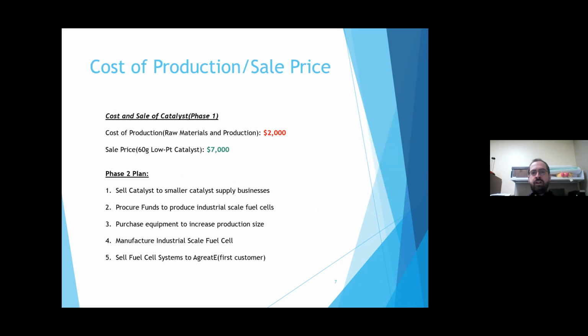So right now we're on our phase 1 and phase 2 for our company. Phase 1, we're trying to actually scale up our technology. And we have an estimated cost of production at about $2,000. And we compared the cost of the catalysts that are on the market right now. And we believe that for one fuel cell, we can sell $7,000 worth of our product for one working fuel cell. And once we get past our scale up in phase 1, we're going to start working on selling our product to some of the major consumers of this, like Plug Power and Ballard.